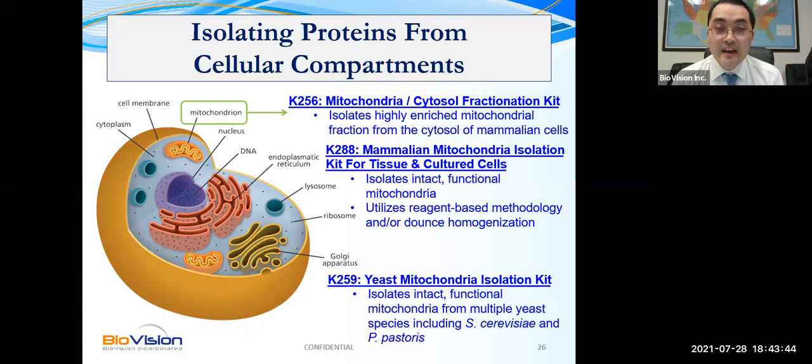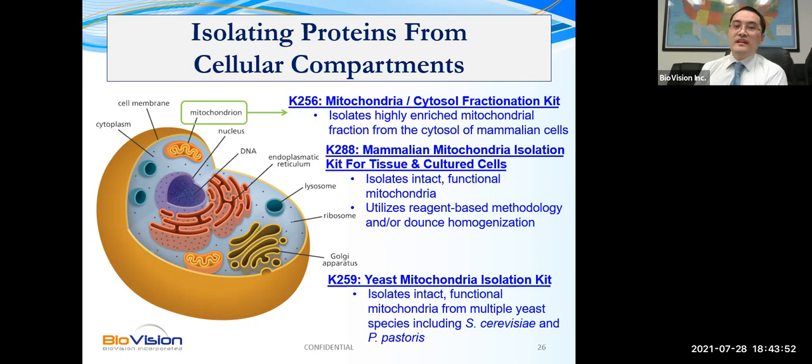And finally, we have K259, which allows the customer to isolate mitochondria from yeast. So this specifically isolates from yeast species, including cerevisiae and pastoris. So depending on what organism your customer is working with, they may want to choose K288 or K259. And if you have any other questions about kits, you can also contact us.